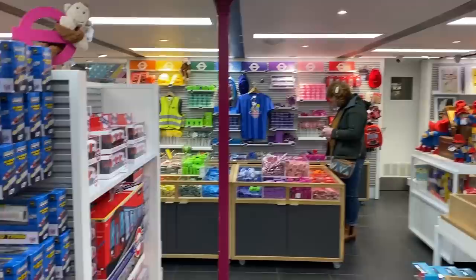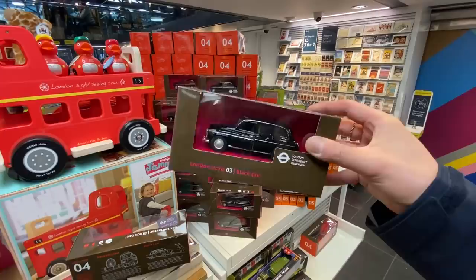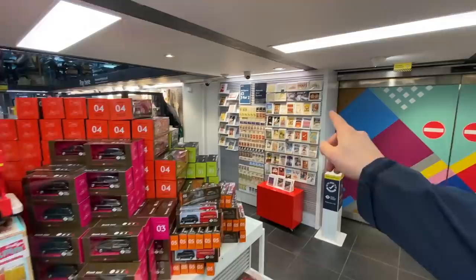A lot of toys and model trains. Oh, I love that there's even a model black taxi cab. I know I have a few viewers that collect these types of toy vehicles. Really, really cool. Oh, postcards. Okay.